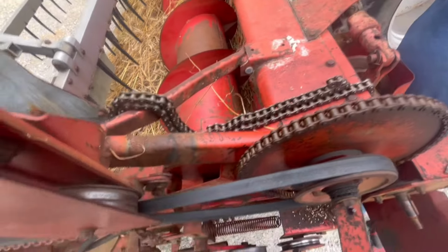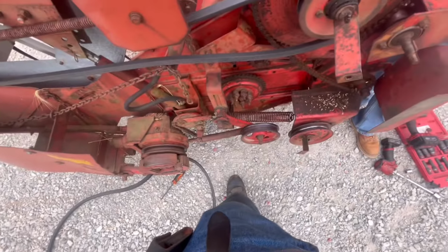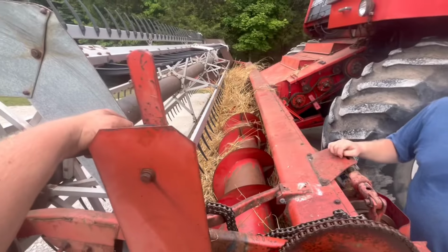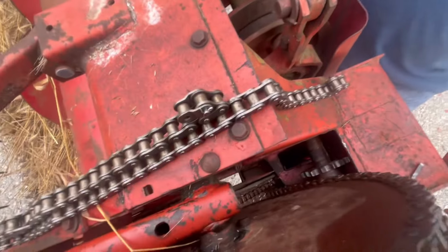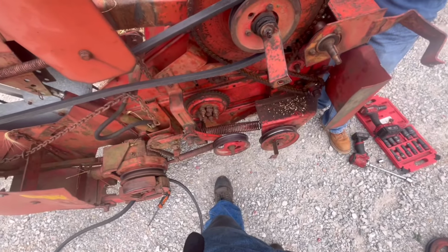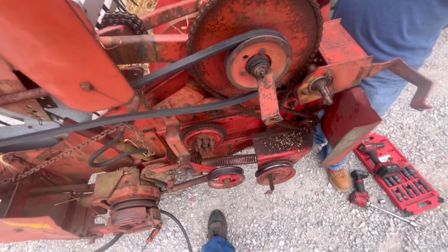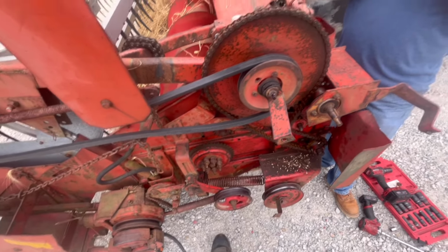We had to change the chain. Got it squared away, new belts. It's been running okay. Just these little hiccups, but I think that key broke because we got plugged last night and it spun the sprocket. So we're going to try to go find a key and put this thing back together, hopefully. So we'll catch you here in a minute.